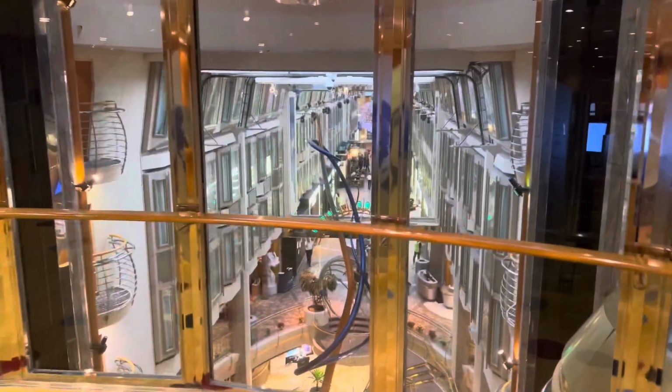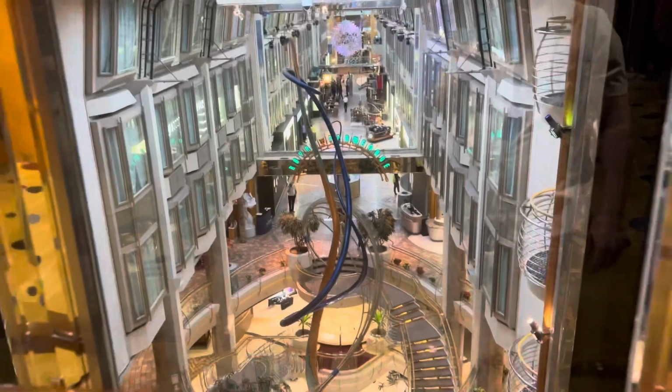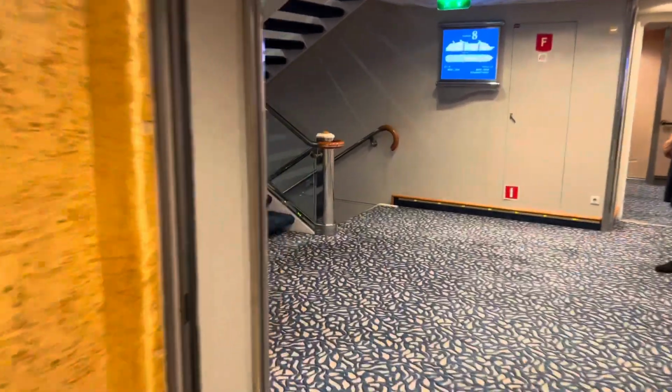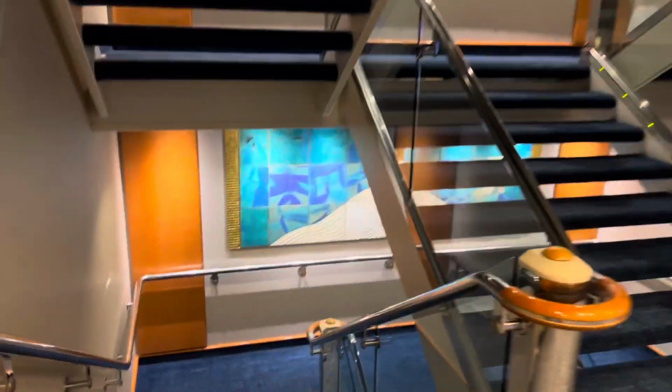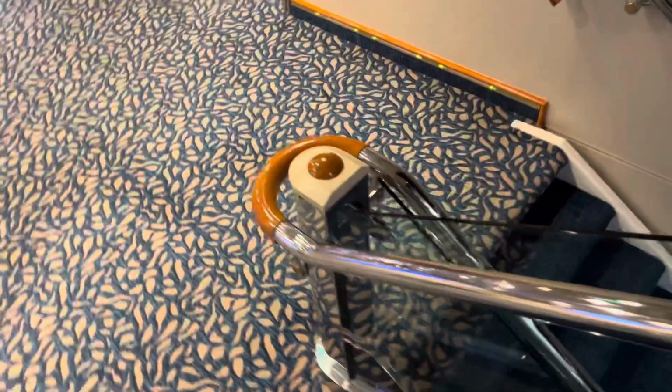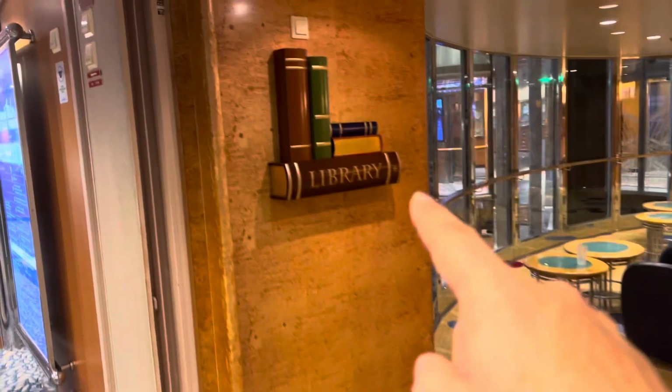And look at, here's the view. Here's the view of the promenade, or what I like to call the mall. We're gonna get down there. But let's take the stairs down one level. I'll show you the library. Then we'll go down another level and I'll show you Next Cruise area and talk a little bit about that. But I always recommend going down the stairs, up the elevator, because the elevators get crowded and sometimes, whoops, I almost just kept going.